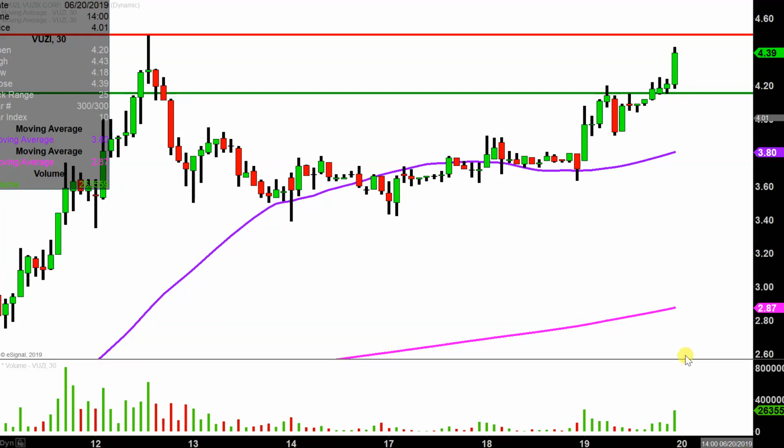All in all, though, great movement, great final 30 minutes on the day. Not just a question of can the price get the breakout either tomorrow or on Friday.